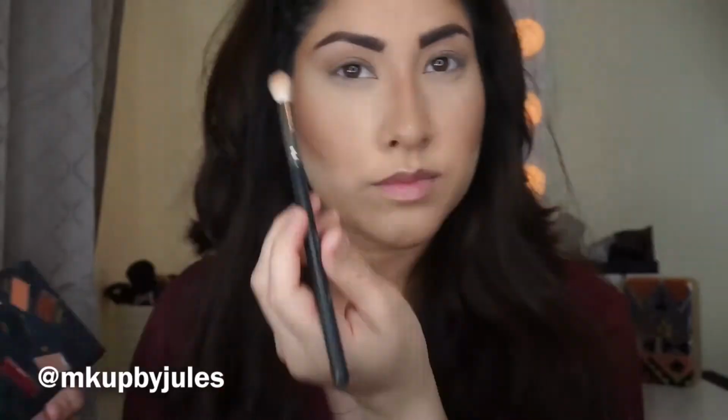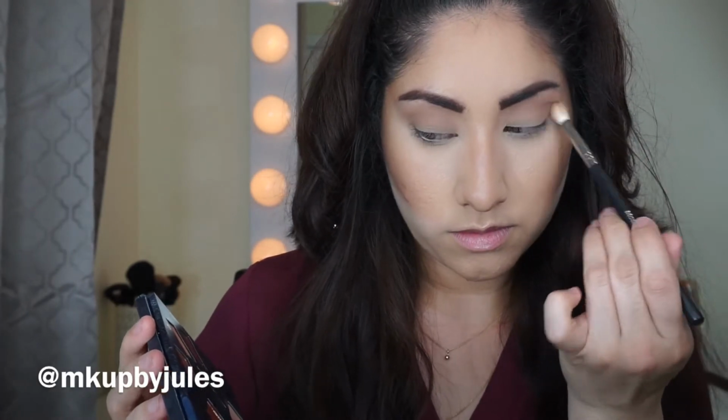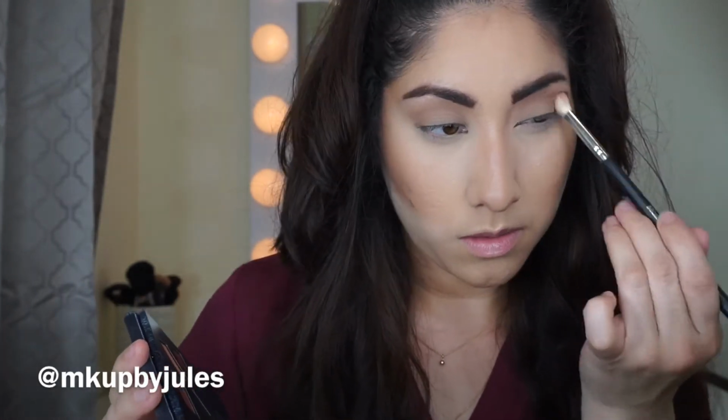And I'm going to let you guys know I wasn't really too thrilled about the matte shades. I felt like they weren't as crazy pigmented as the glitter ones, but after applying to my eye, I did notice that they actually were very pigmented. They showed up so well, they were so blendable, and I am a fair skinned person, so it's kind of hard for lighter shades to show up, but these lighter shades, there was no issue at all for me.